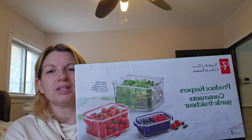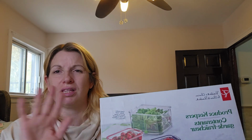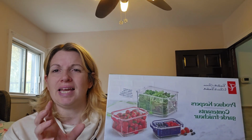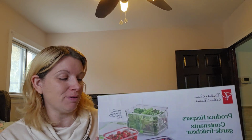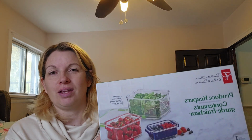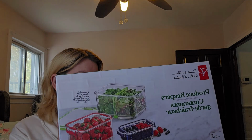So that's the problem we have, is just our produce, not like we give a lot, but my lettuce always gets pushed to the back. I never see it. Anytime we have berries, same thing. The little containers get pushed to the back. We always lose them. And then tomatoes and grapes, we don't really keep them very often. They don't last too long. But I just thought this was a good set for the 3 pieces.